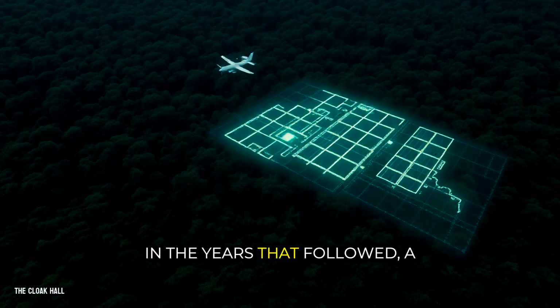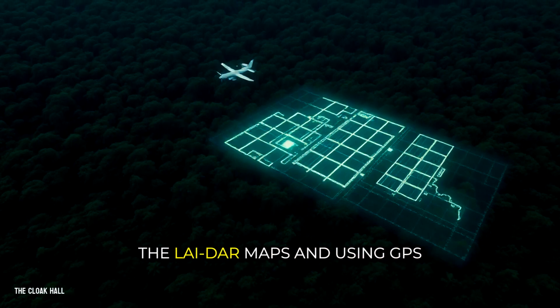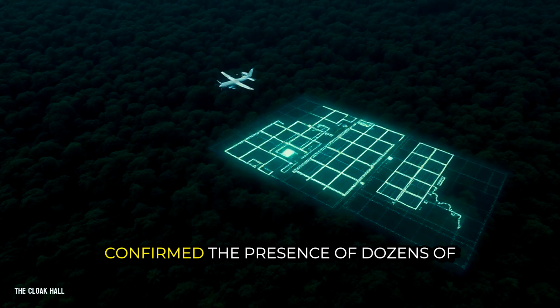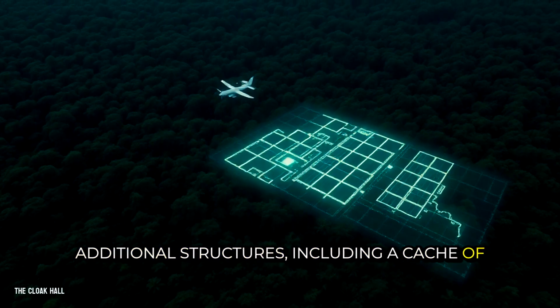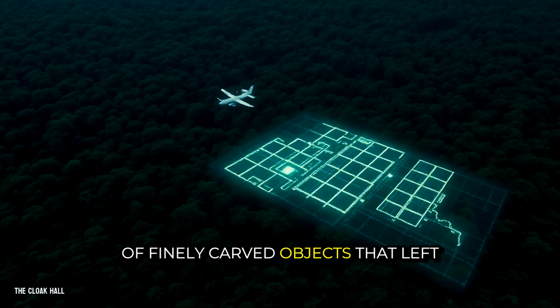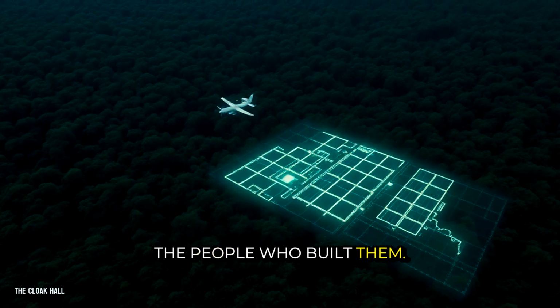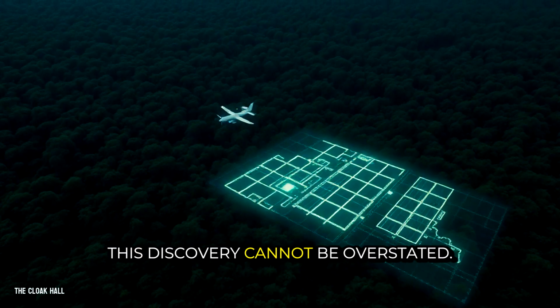In the years that followed, a series of ground expeditions, supported by the LiDAR maps and using GPS to navigate the dense forest, confirmed the presence of dozens of additional structures, including a cache of stone vessels and a ceremonial cache of finely carved objects that left no doubt about the sophistication of the people who built them. The role of airborne scanning in this discovery cannot be overstated.